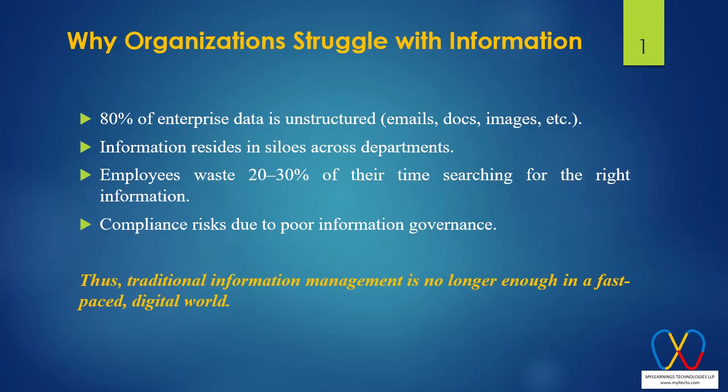Organizations struggle with information due to many reasons. The majority of the data is in unstructured form, such as in emails, documents, voices, and images. Extracting information from such data is difficult. Also, information within organizations is siloed, hence not easily shareable. This results in a very high search time for information. These increase the risk of compliance due to poor information governance.